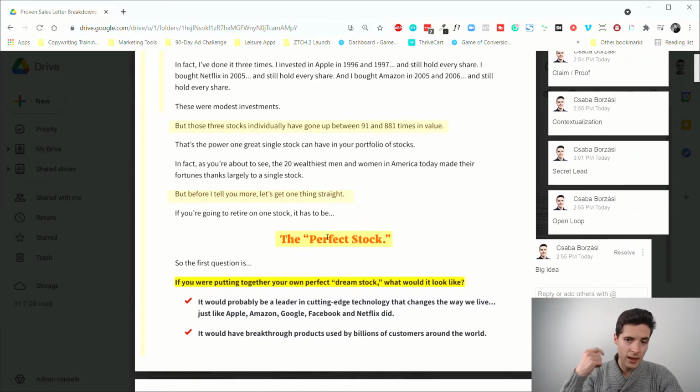And then the first subhead, this is kind of like, in my opinion, part of the big idea that I mentioned before. It's very important to have a good big idea for these types of promotions. It says the perfect stock. So it's easy to grasp, right? How cool would it be to have a kick-ass retirement portfolio made up of a single stock that's easy to get into, reliable, and makes you a bunch of money? Wouldn't you want that? Well, of course you would.